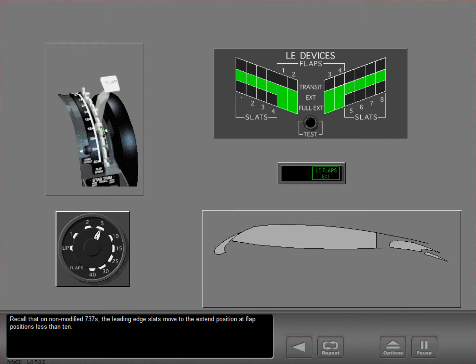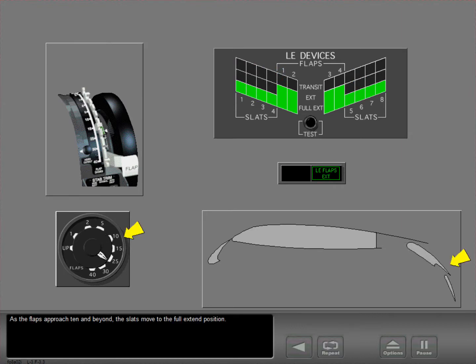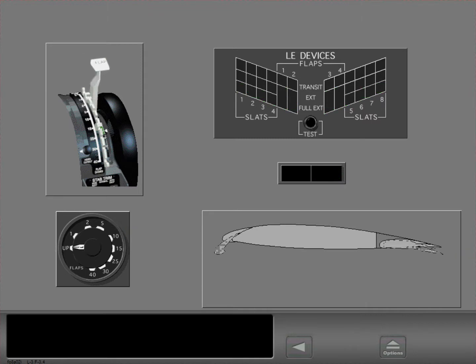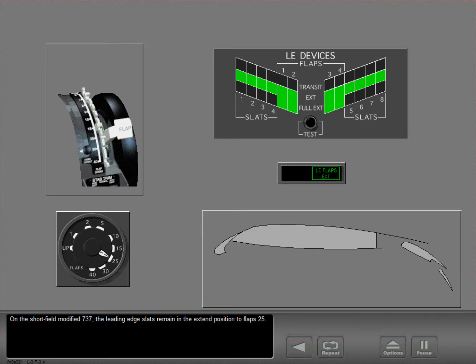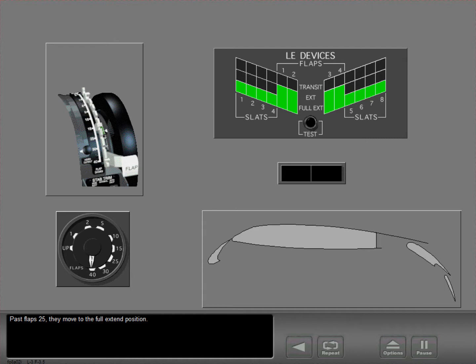Recall that on non-modified 737s, the leading-edge slats move to the extend position at flap positions less than 10. As the flaps approach 10 and beyond, the slats move to the full extend position. On the short-field modified 737, the leading-edge slats remain in the extend position to flaps 25. Past flaps 25, they move to the full extend position.